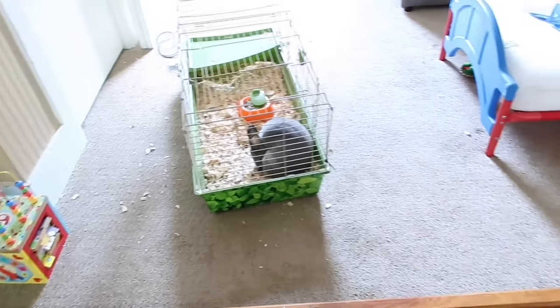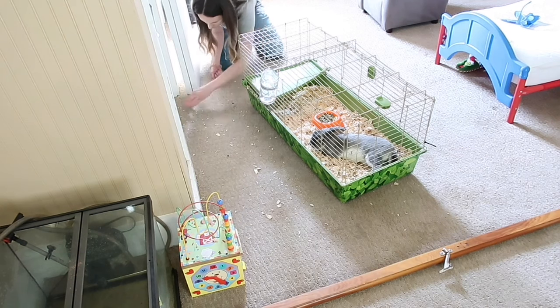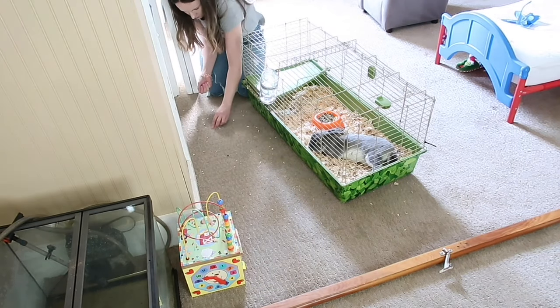We are back from school pickup, and while I was gone, I let my battery charge for my vacuum because it was dead, and so I knew I was going to need it, and it was a good little break to give me time to get that charged up.